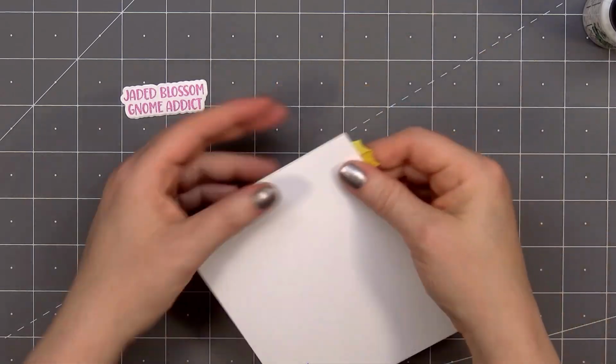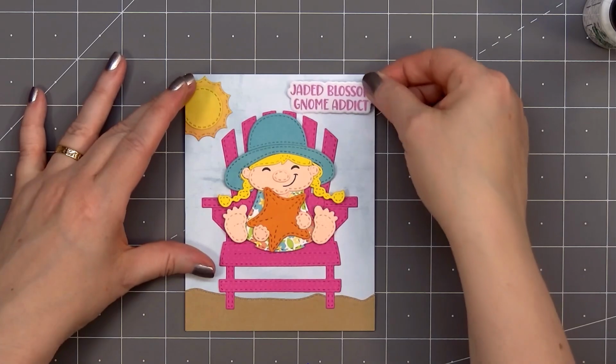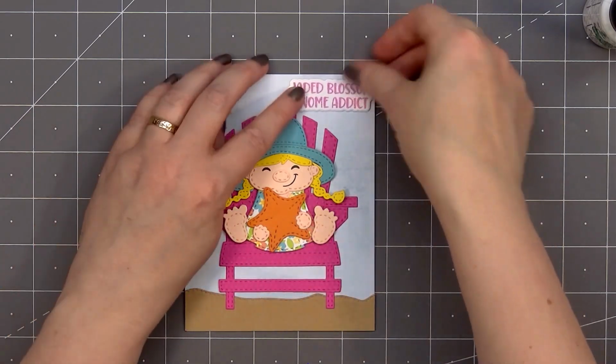Next, I'll flip over the card, use my scissors, and trim off the overhang of the sun, so now it's flush on the left side of the card.